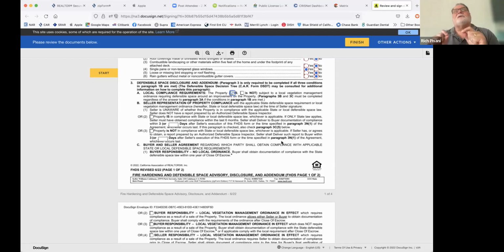Remember, they are under no obligation to have this done in Southern California. So 3B2 is if they know it's in compliance and they have a report from the last 6 months. 3B3 is if it is not in compliance, but the seller is agreeing to get the report. That's 3B3.